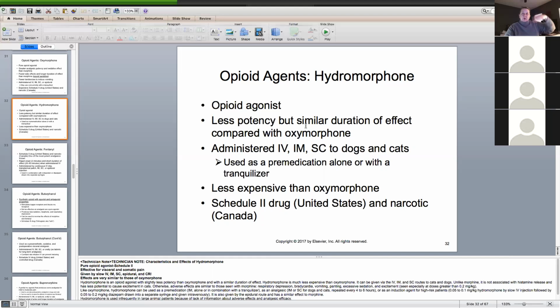If I was going to go cheapest to most expensive, morphine's down here. Hydro's going to be right about here. Oxymorphone was up here. And then you got fentanyl up here. But basically, hydromorphone's a little more expensive than morphine, but it has better receptor binding. It can be given IM, IV, sub-Q, so it can be given all routes. And a lot of times it says you can use it alone. Most often it's best combined with a tranquilizer.